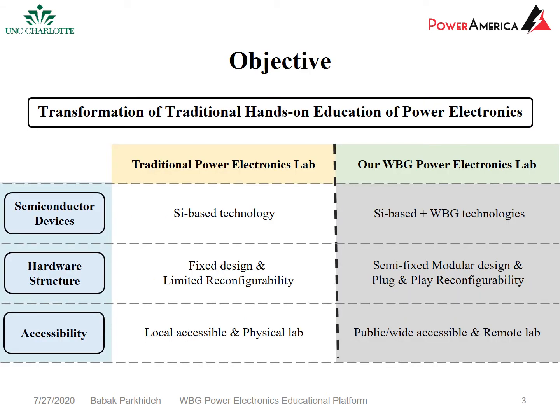So first, the objective of our project was basically we wanted to transform the traditional hands-on education of power electronics. So our approach was looking into how a traditional power electronics lab operates and see how we can improve the learning outcomes. So one of the features that we have done for this particular project, obviously, is to incorporate wide bandgap, so newer technologies that we need in education, from existing silicon-based technologies.